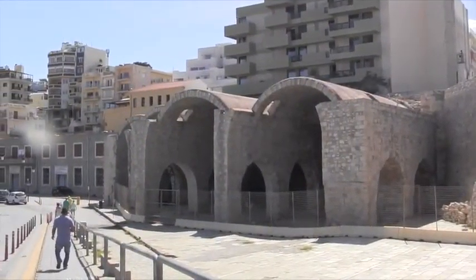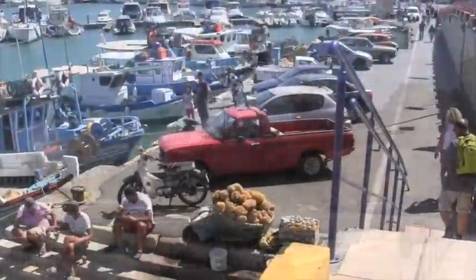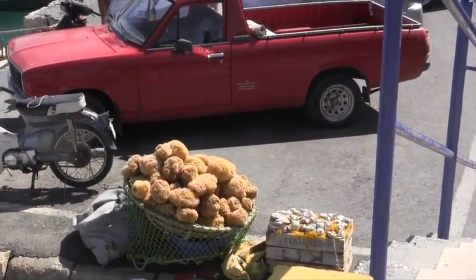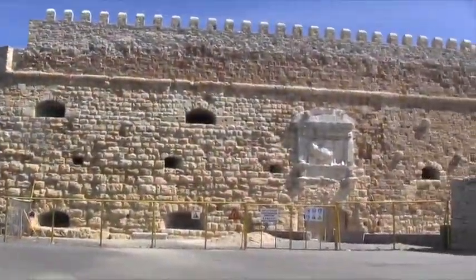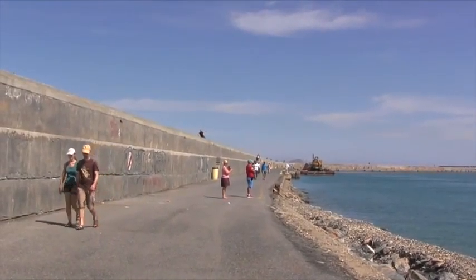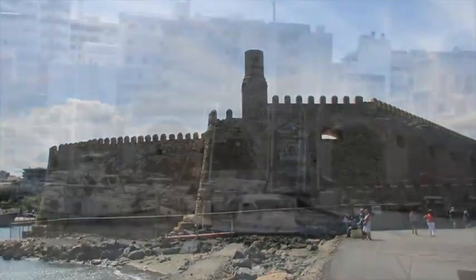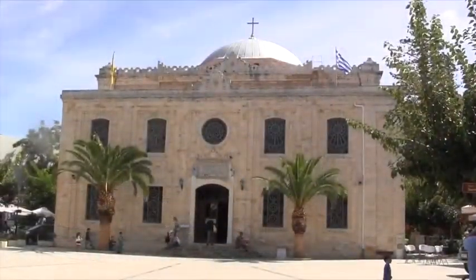So here's the old Venetian shipyards here. They're selling sponges and shells. So here's the Venetian fortress up close. We're out here on quite a breakwater just beyond the fortress. There's the Venetian dry docks. So here's a Greek church in the center of town.